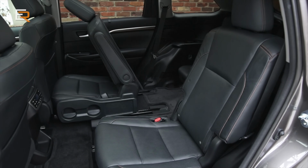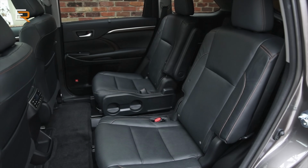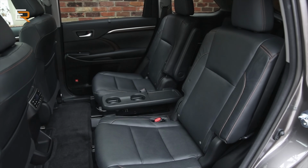That's great because I love the second row, and so do the kids. I've tested a lot of other SUVs before buying this one, and I'm telling you, the second row is pretty hard to beat in the Highlander. One thing I like about our second row though is our middle console in between the 2 captain's chairs actually folds out of the way if you don't want to use it.